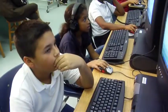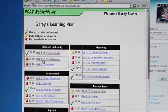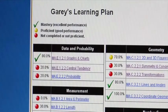When students begin, they see their personal learning plan. They choose from the list of lessons listed by the state standard. A green check mark indicates which standards they have already mastered. Well, this gives them instant feedback on their academic achievement. So I feel that they're motivated to use it, to try harder, to improve. And all along the way, they see the results.